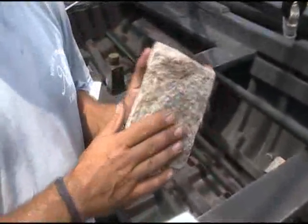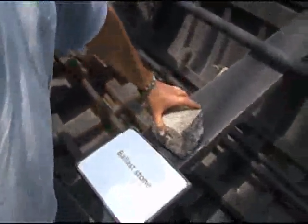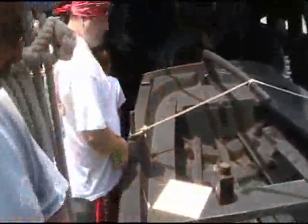Some of the ballast stones that we carry here in the ship, representative, we have 32 tons of granite rock in the bottom of the Nina that we use for ballast. These are ballast stones. They're packed all through the bottom of the ship, almost like a paved road down below decks. That's what keeps the ship upright so it doesn't roll over at the dock or when we're sailing. It provides its stability, that sort of thing.